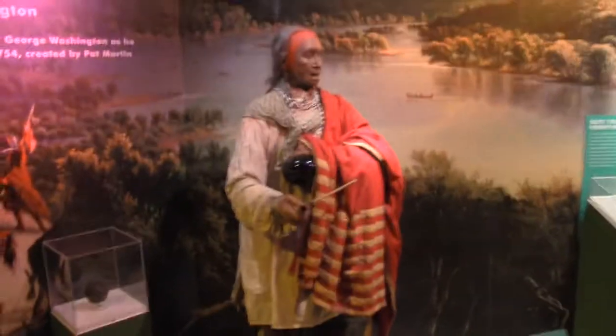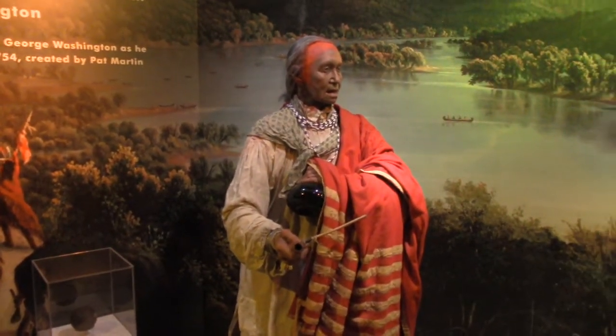Actually, it's really soft. Ooh, it is soft. This is Queen Aliquippa right here. I didn't know there was a Queen Aliquippa. I love Queen Aliquippa. Touch it. Ooh, it's very soft. Beaver pelt. What is that? It's a medicine bottle.